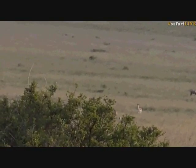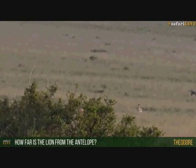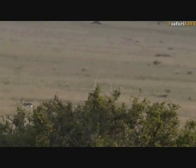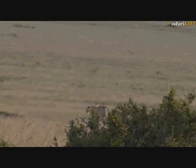It's actually quite difficult to tell when the lioness is in front of the antelope, because the shot becomes compressed. So she looks closer than she is. I think she's probably, I can't even see her anymore. I think she was probably around about 70 odd meters away.